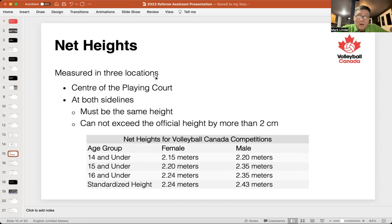Then you go to U15, and that's 220. And that's basically your grade 9s, and 235 for male. Then you go to U16 club. U16 club is 224, which is your Olympic height net, and 235 for the men. Notice that the men still at U16 allow a little bit lower height. And then you get to the standardized height for anything above that, U18, Olympics, college, is 224 for female and 243 for male. Now, the only thing to note on that is if you are doing high school, junior high, grade 10 volleyball, the high school sports have allowed it to be 220 for grade 10 as opposed to the Volleyball Canada rules. Okay, so that's the net heights.